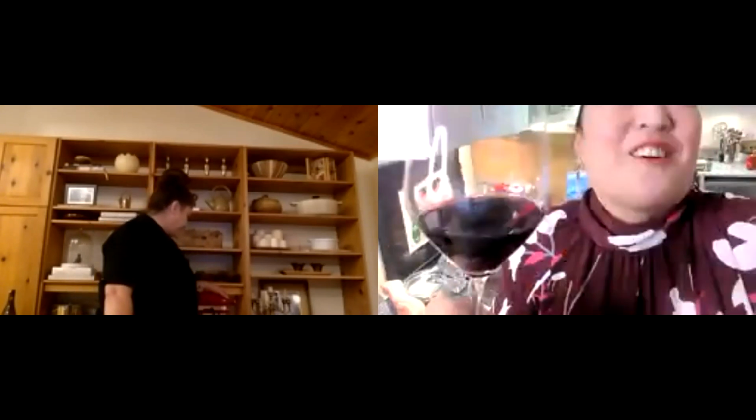Pinot Noir is a pretty thin-skinned grape. It loves cooler climates. It's, as Jancis Robinson says, like a minx of a grape. It's a little difficult, challenging. Maybe someone's had a girlfriend or a boyfriend like that. Challenging. Pinot Noir is challenging, but when it's incredible, it's just incredible.